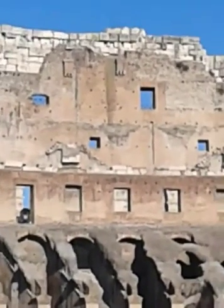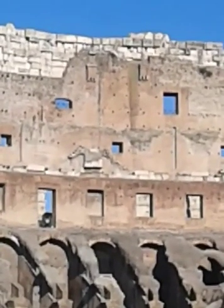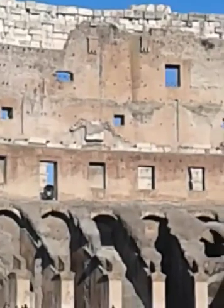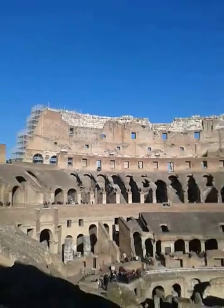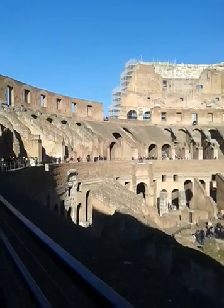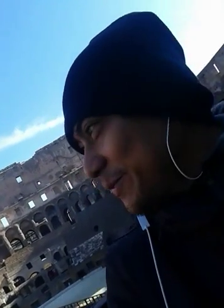And as you can see, the square or rectangular thing over there is where masts were supposed to be in place. This is the Colosseum.